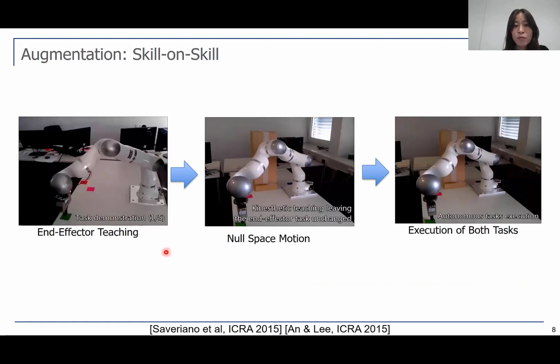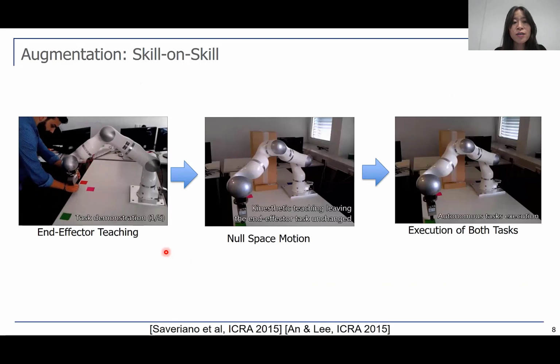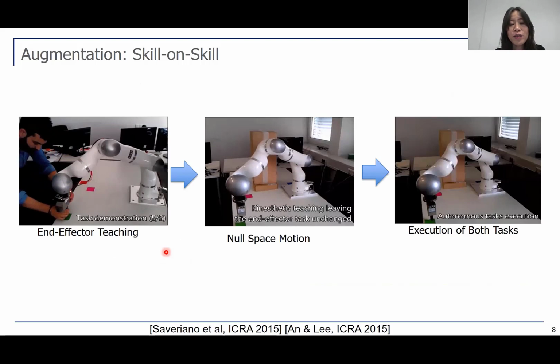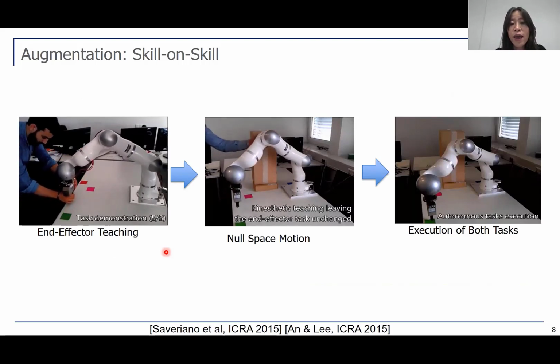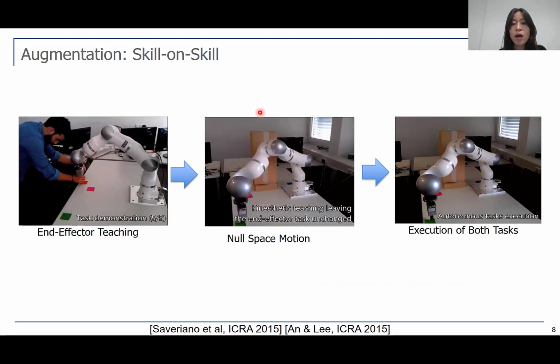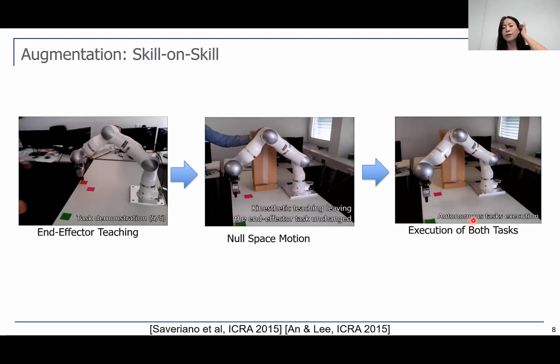So here is an example of the same thing. First we teach the robot the end effector behavior, and now it has learned the end effector behavior. Then the user also shows elbow motions, because in the new workspace there is another object. So in order to avoid any collision in the new situation, we have to teach the elbow motions. And then we can learn both tasks simultaneously.